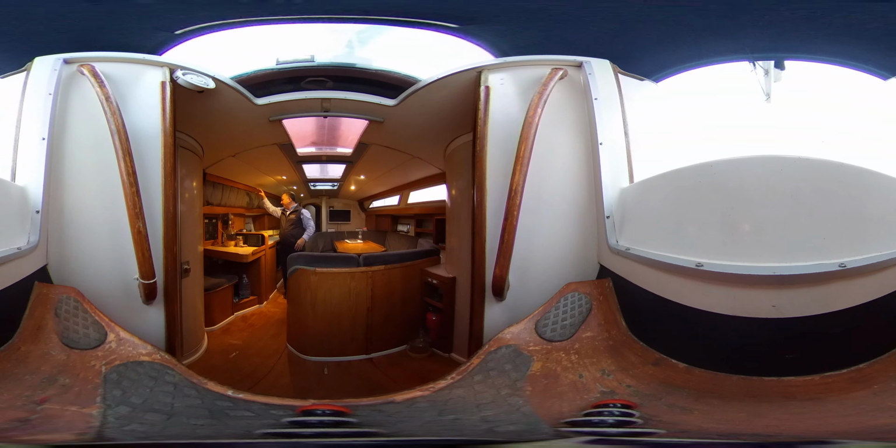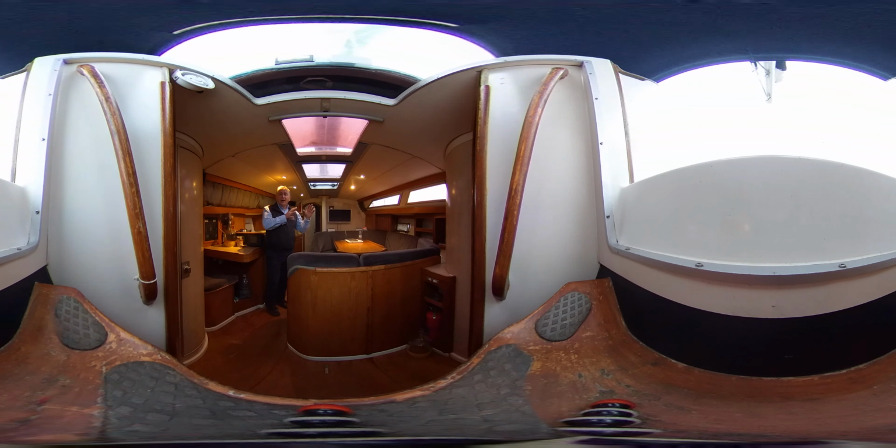We do curve down a little bit here, but there won't be many people standing in here, and it does curve down very, very slowly at the front. So we've got good headroom all the way forwards in this cabin. But before we talk about this area, this cabin, this saloon, whatever we want to call it, I'll take you into the starboard aft cabin for a look there.